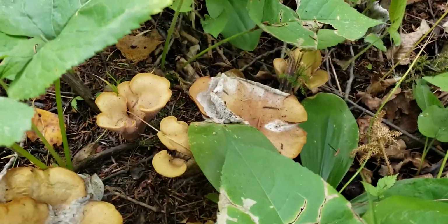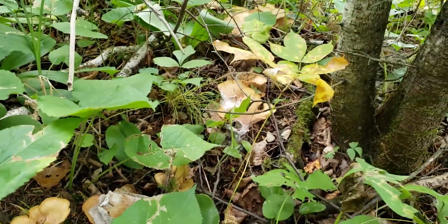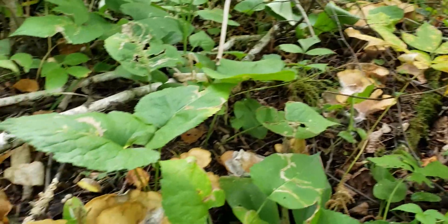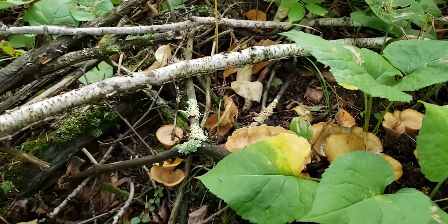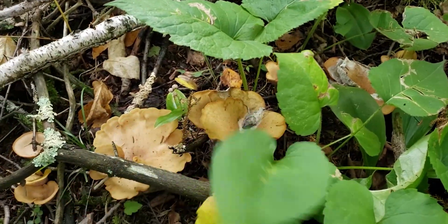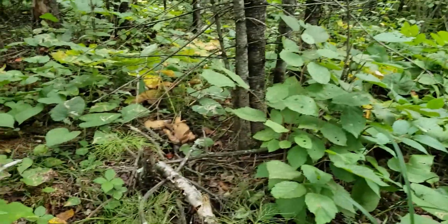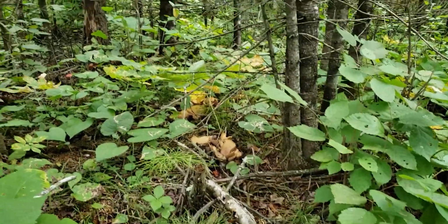If they have mold on them, don't even bother. Don't try to work around the mold. Leave them alone. You're going to end up getting sick. But they do like to hide under the green leafy vegetation also, besides just being in more of an open area underneath the balsams.